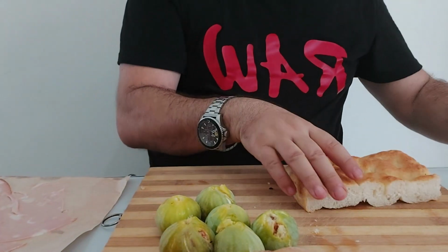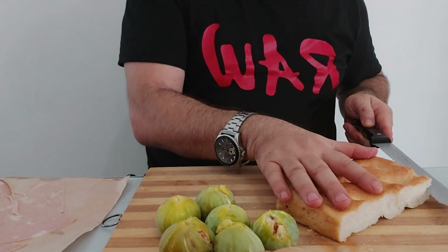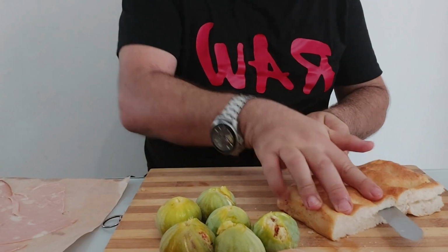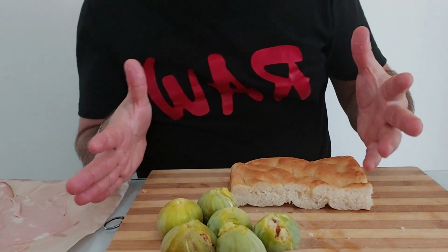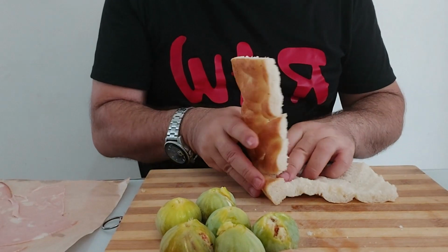Okay, so grab your nice knife to cut bread and cut this in half, just down the side. Okay, just go right through. There you go. So I'm not teaching you how to make sandwiches. I'm teaching you what to put in your sandwich when you're in Italy.